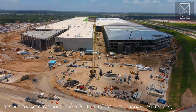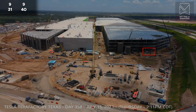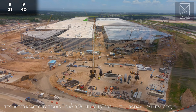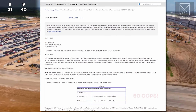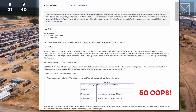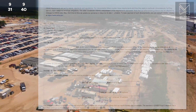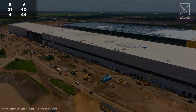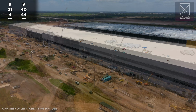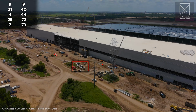So right up at the front of the site, we've got 9 in this box, and another 31 visible all around this area. Already off to a promising start. OSHA says you need 1 toilet seat and 1 urinal per 100 workers if you have over 200 workers, which sounds absolutely vile, but let's see how many there are. Along the side, we see another 4, and then another 28 further south in the box, with 7 more scattered nearby.